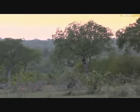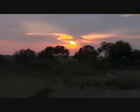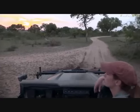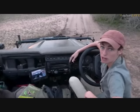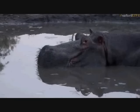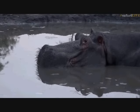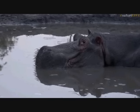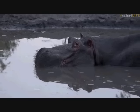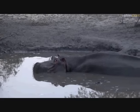Well, at some point I'm going to have to tear myself away from this baby impala and this view and go off in search of other things. In the meantime, Byron has found something much, much larger than our impala lamb. We have indeed found something much larger, and I'm just keeping my voice down. This big hippo, just in a small little mud wallow.